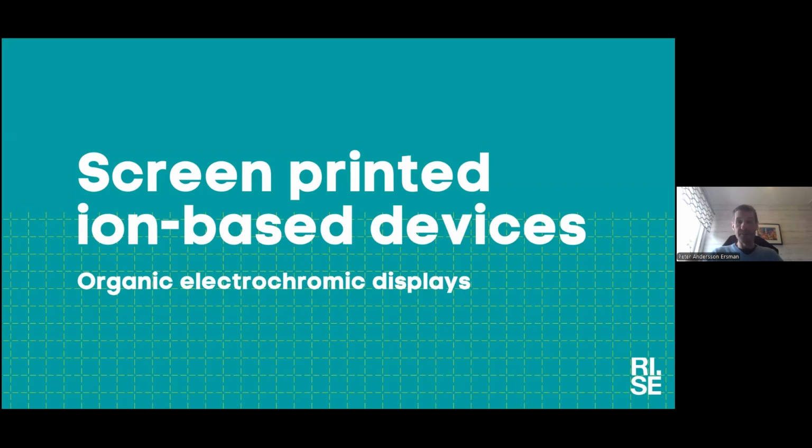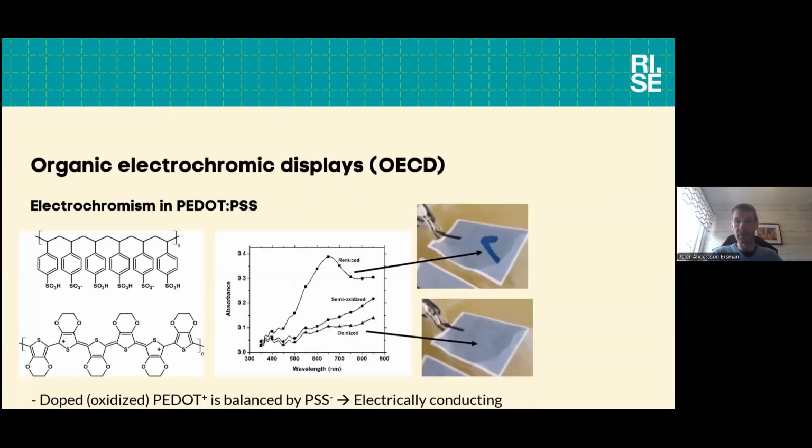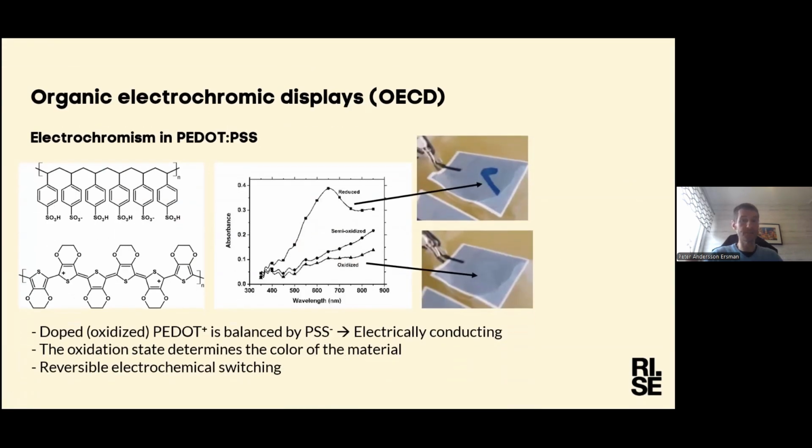So about the topic then, organic electrochromic displays. I call them ion-based devices. Could also be called electrolyte-based devices, because they rely on an electrolyte. But they also rely on, in our case, conjugated polymers. So this is our workhorse when it comes to electrochromic displays.